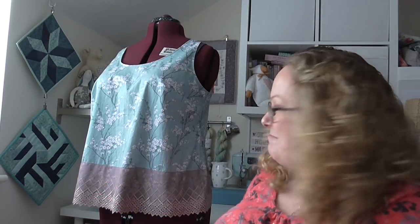So I've been busy over the last couple of weeks finishing off some of the projects that I'd cut out, because I'd got way too many cut out and not finished in terms of dressmaking. So let's get Barbara in, shall we? Come on, Barbara, come and show me what you've got on. Oh, Barbara, you're looking posh today.